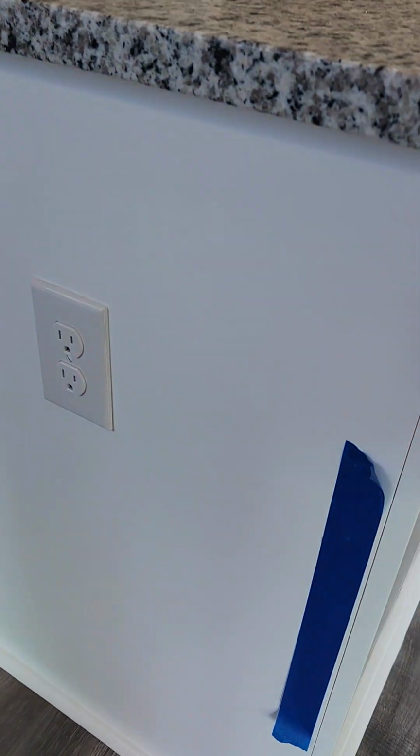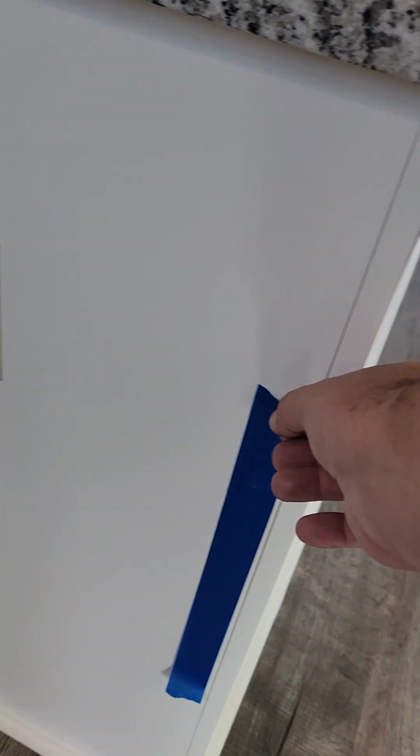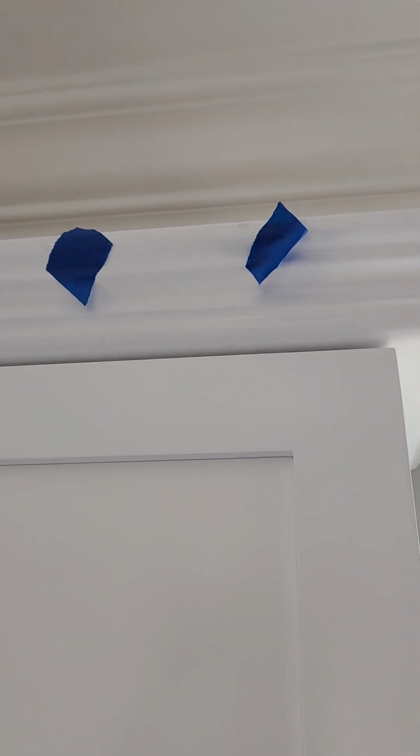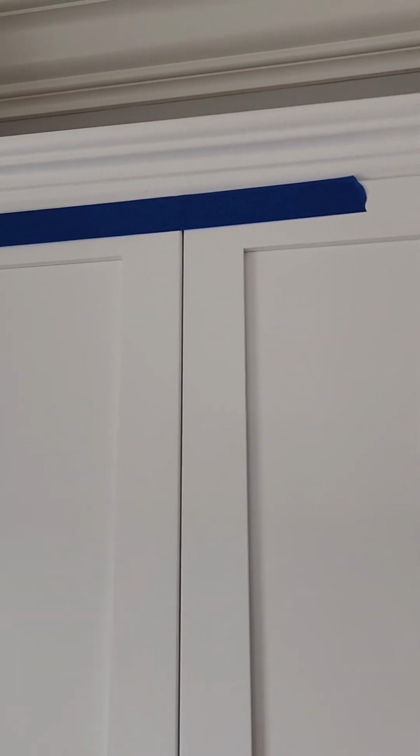Okay, this right here, she's got gaps in here where she's got the tape. Got a couple of missing paint spots over here. Around here looks good. This part over here is offset. There's some gaps up in here, but it looks like this whole crown molding up here and down might need to be repainted.